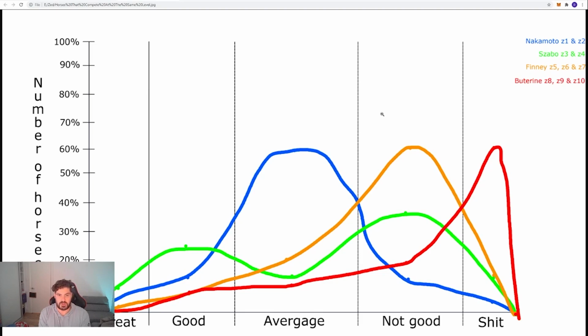And what we go through here are the different breed types for Genesis 1 through to 10. And if every single horse was racing at exactly the same class in exactly the same race, please keep that in mind, these are your averages in percentage of actually getting a great, good, average, not good, and shit horse if they were competing at the same level.